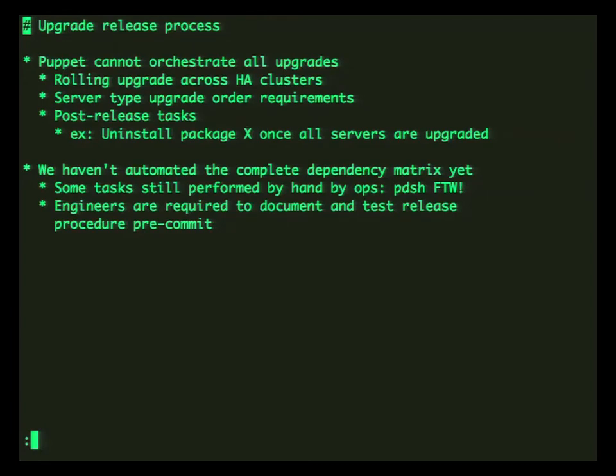Sometimes there are post-release tasks, which is like, okay, after this release, we no longer need that hacky script that we wrote 3 years ago, so let's uninstall it, but don't uninstall it until everyone's on the new release. So these are all just things that right now we put in a text file as part of the release, and ops reads it. And they're like, oh, these are the things we need to do.